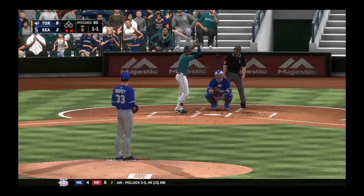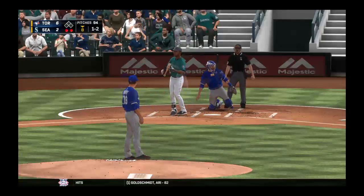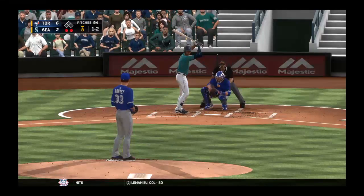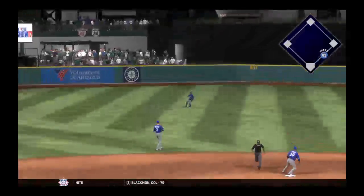Shortstop. So coming to the plate, Ketel Marte. He could really use a knock here. 0 for 3 in the game so far. Ball hit high to the right side, but this will get into the seats. Foul. Here's a line drive into center field. It's a base hit.